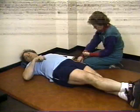Now she's taking my heart rate at rest. Why is it you want to know my heart rate at rest? Gives us a base indication of what fitness level you're at before you actually go through any testing. We also want to see what the difference is between your lying and your standing heart rate, because you shouldn't have to work that much harder standing as when you're lying down.